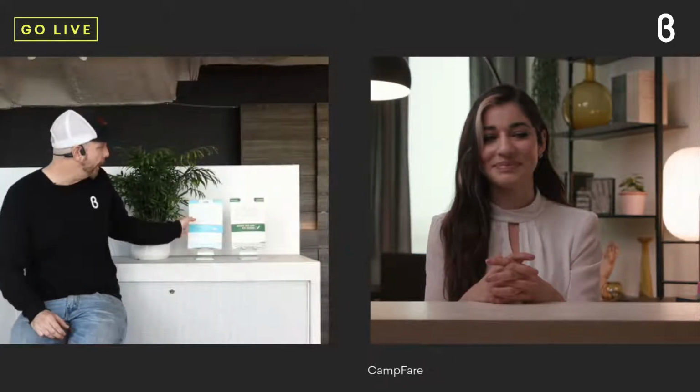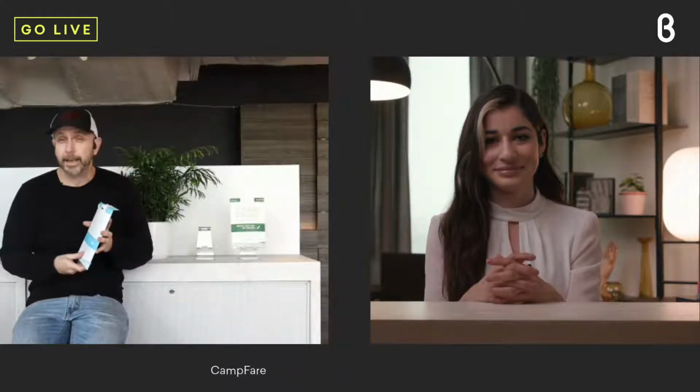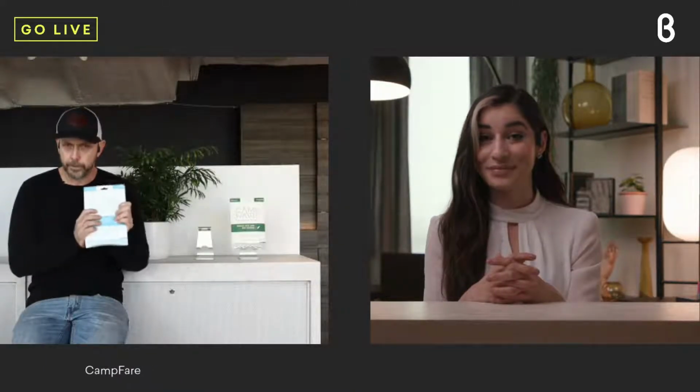And the great thing about CampFare is they have many different types of meals, including wild Alaskan salmon, as well as brown rice and red quinoa that we have here. The great thing about it is it uses almost all natural ingredients, very little process, and it's fully hydrated. For example, the Alaskan salmon has a shelf life of 7 years, where the red rice and quinoa has a shelf life of 2 years.